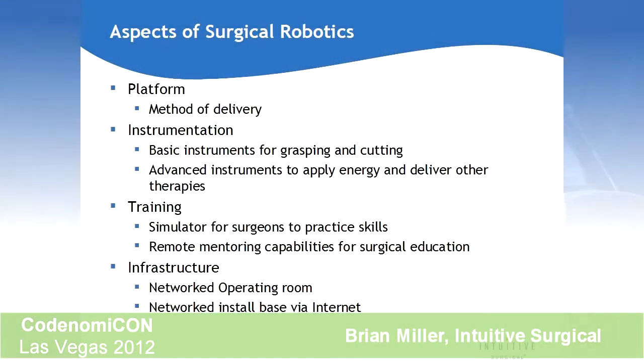So there's kind of four basic aspects when we talk about robotic systems. There's the platform, which is kind of the method of delivery, and that's the patient side cart that I had on the previous slide. That's just what is going to deploy the instruments for the surgical procedure. Instrumentation, talked about that, that's the business end.